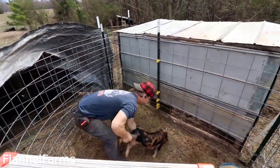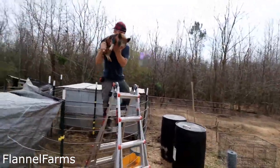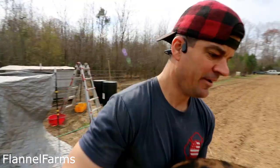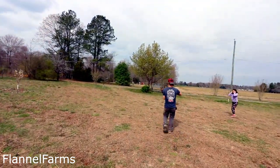Flannel Farms is weaning their current litter of piglets. Weaning is important for growth and development. It transitions them to solid food, and they learn independent feeding. Weaning at the right age and under proper conditions helps reduce stress and prepares the sow for the next litter and improves her overall health and longevity.